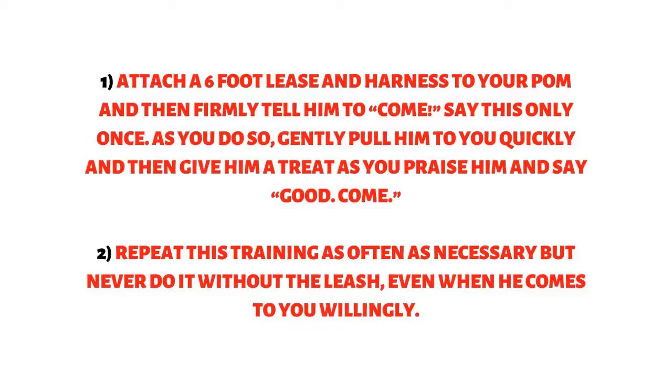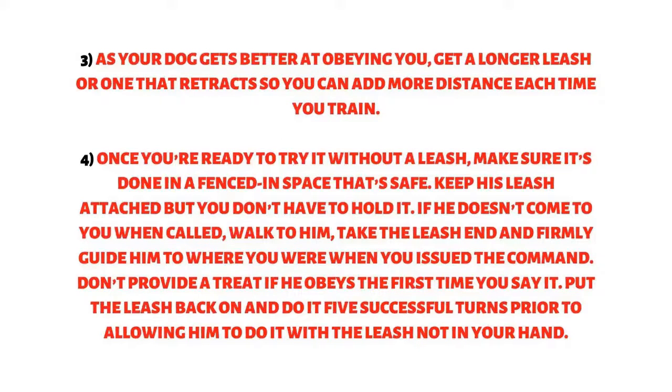1. Attach a 6-foot leash and harness to your palm and then firmly tell him to come. Say this only once. As you do so, gently pull him to you quickly and then give him a treat as you praise him and say, "Good. Come." 2. Repeat this training as often as necessary, but never do it without the leash, even when he comes to you willingly. 3. As your dog gets better at obeying you, get a longer leash or one that retracts so you can add more distance each time you train.